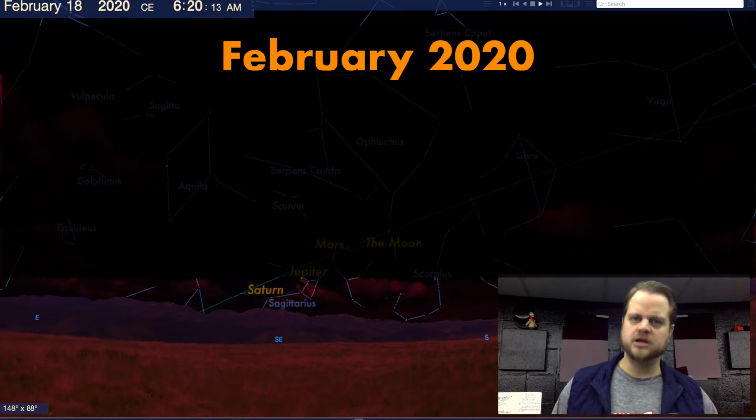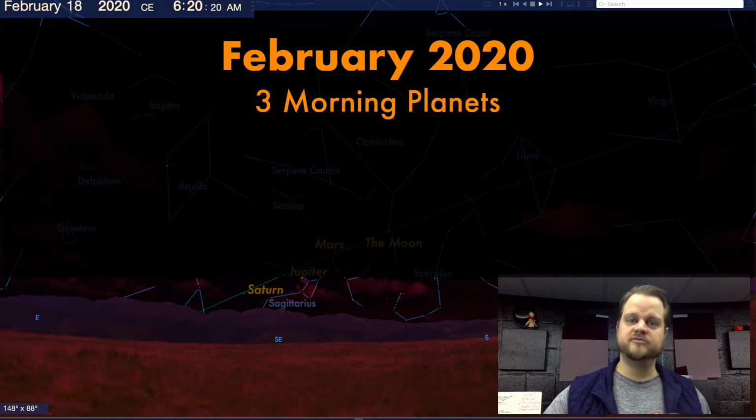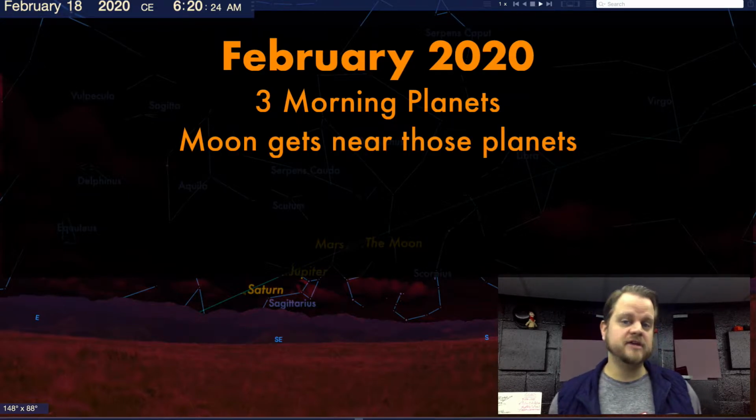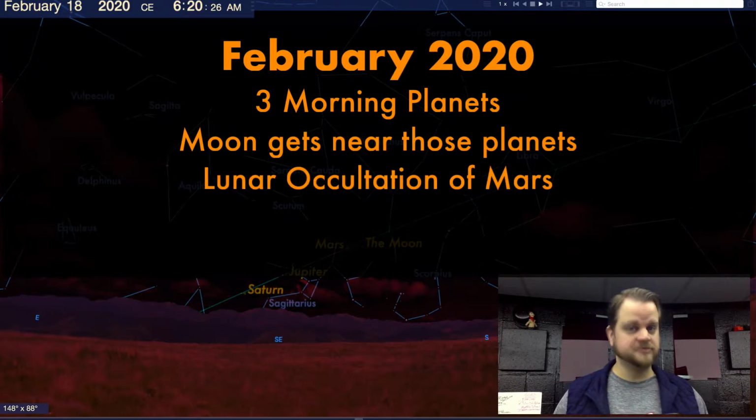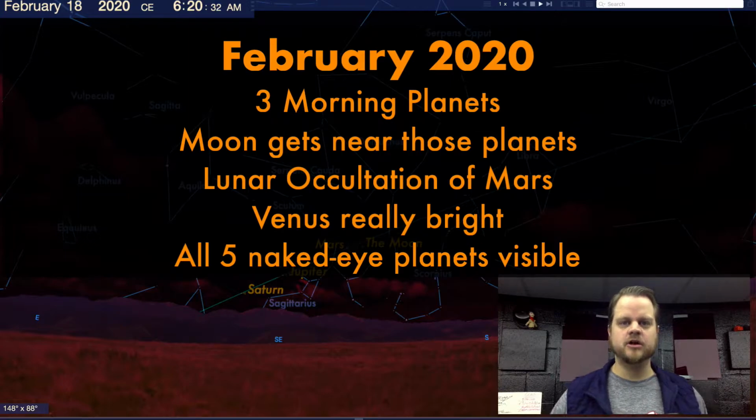it starts out slow, but it does pick up speed, especially as the dawn skies start getting crowded with some favorite planets. We have a lunar flyby of those planets. We have an occultation of Mars for some people. And we have Venus shining bright all month. And all the naked eye planets are visible at some point. So let's get started.